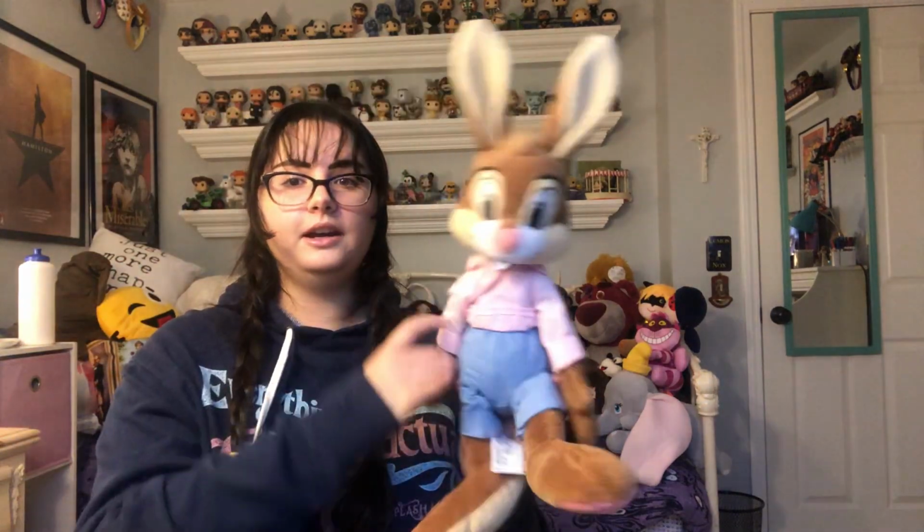The first one that I had purchased was Brer Rabbit. I got him in Disneyland in 2018, and this was the only one available then. Then when I went to Disney in 2019, I picked up Brer Fox and Brer Bear. Oh, he's not really holding this thing anymore.